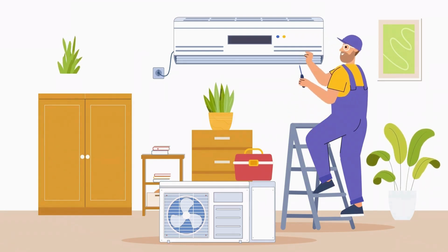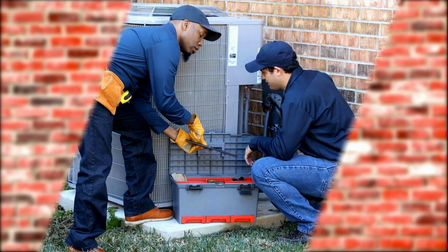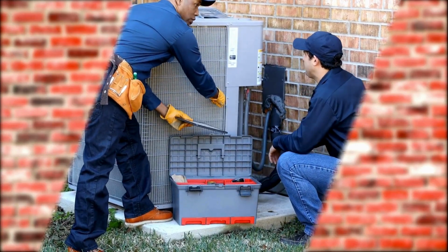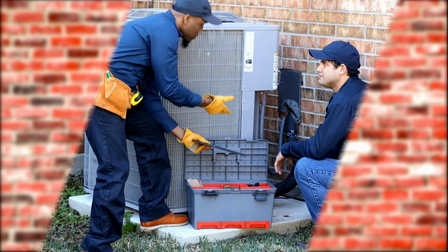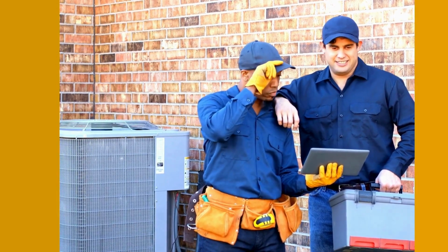Customers are impressed with the user-friendly design, which includes an LED display for easy monitoring and adjustments, as well as both remote and touch control options for added convenience. The portability of this air conditioner is another standout feature, with 4 wheels and latches that make it easy to move from room to room as needed.